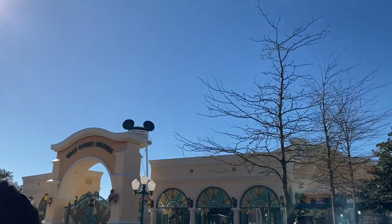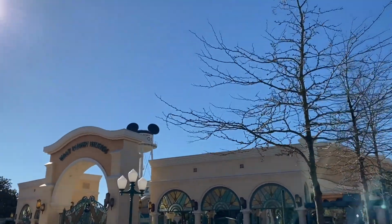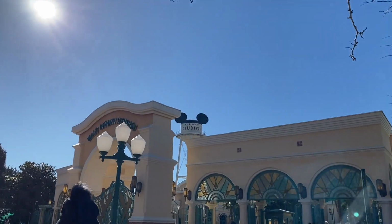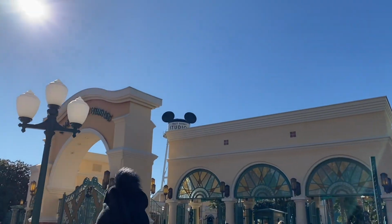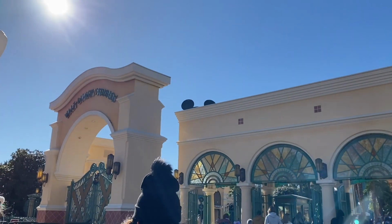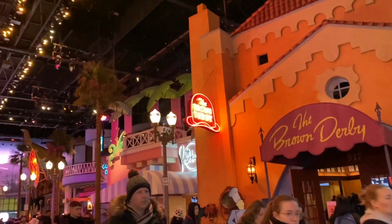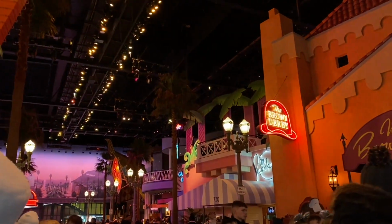And they have Tower of Terror here as well, so that's one of my favorite rides at Hollywood Studios, so it'll be super exciting to compare both of them. We're walking into the front entrance of the park right now, and it looks very similar to Hollywood Studios, but they have a little Mickey tower, and I saw that they have a Sorcerer Mickey hat as well. I'm so excited. When you walk in, it looks like you're inside a studio.